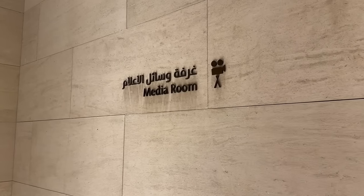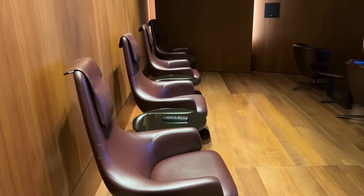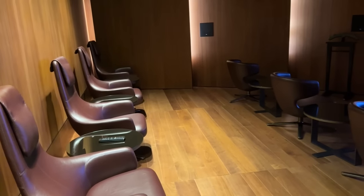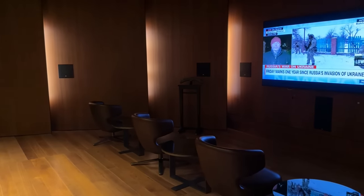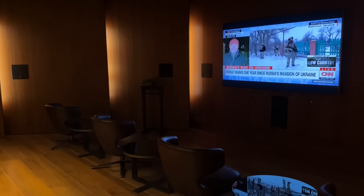One space that I did find myself spending some time in is the media room, which is a soundproof room that has a large TV where you can set the channel to watch all kinds of different things, and it seemed as if you could also put your own entertainment on that screen. But because it was soundproof, the ambiance in here was perfect for fully enjoying your show.